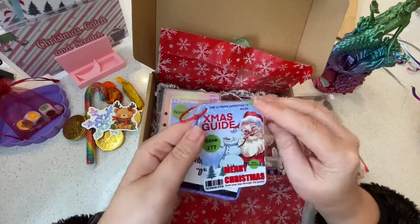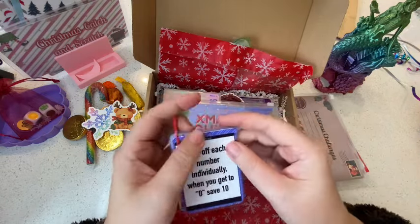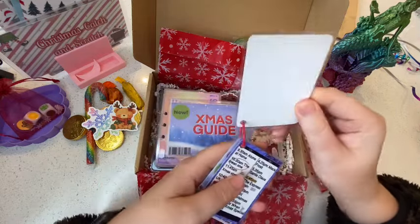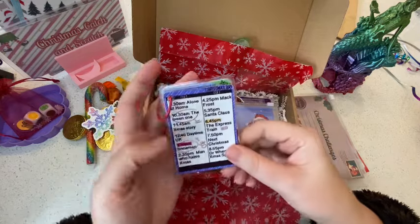Wow, with new movies. Love that. So tick off each number individually. When you get to zero, save 10. Oh, perfect. Oh, lovely. That's cool. Look at that. So it is literally Christmas Day.